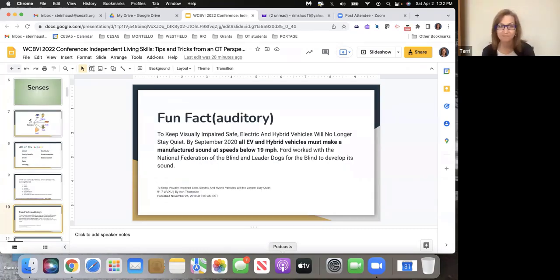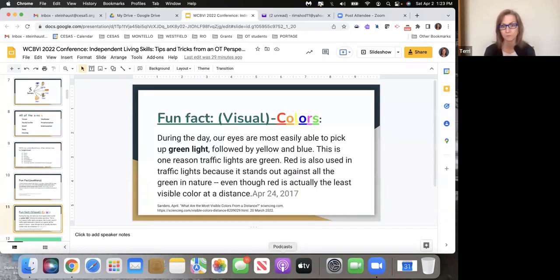Fun fact, to keep the visually impaired safe, electric and hybrid vehicles can no longer stay quiet. As of September of 2020, all hybrid and EV vehicles must be manufactured with sound at speeds below 19 miles per hour. It'll be a high-pitched whine, but that is to help keep those with low vision and blindness safe. And of course, they're using their auditory sense, which is a little bit heightened, so they're going to be aware of that and hear these cars. Thought that was pretty interesting.